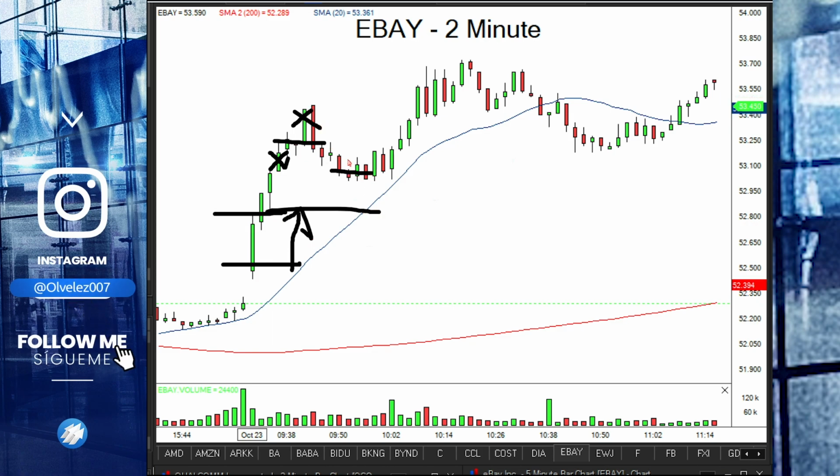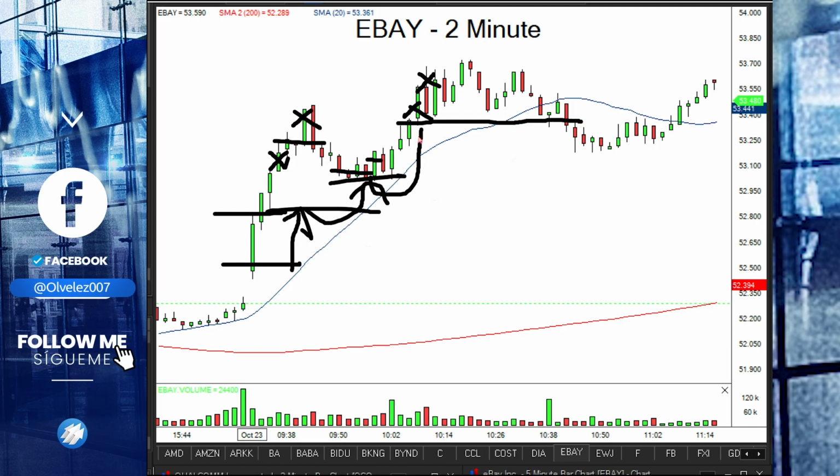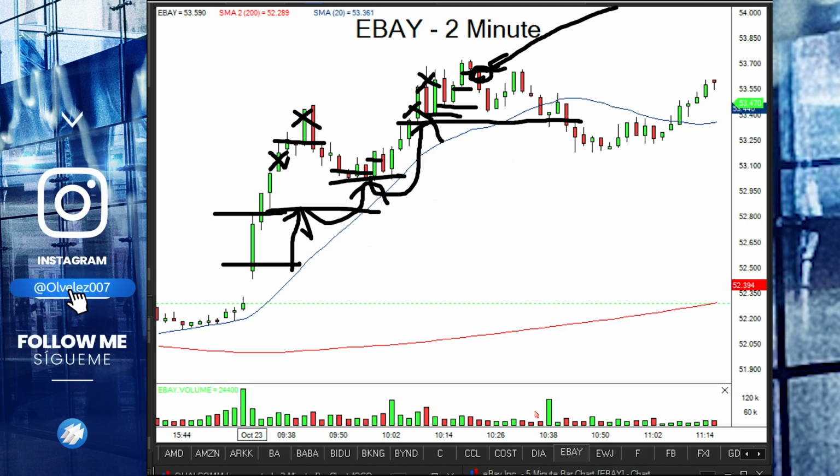Wait for the pullback, add, all right? Profit take, stop adjustment on the remainder, pivot, all right? What I would have liked to have seen is: here's the profit take, stop adjustment to the big bar. What I'd like to have seen is on the remainder, stop adjustment, out. Boom. That's the perfect trade. Whoo, that's a piece of art. Right? That's a work of art right there.